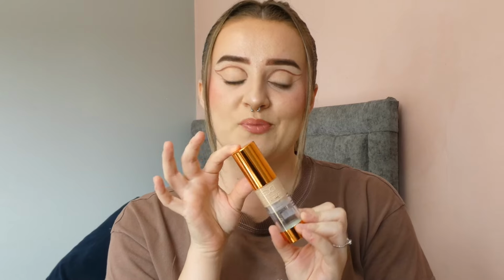Okay, moving on. The next product I have to talk about is my foundation. Now, when I look at this, I'm like, oh my God, there's so little product left. And then I look at how much I use each month and it scares me so much. The product I'm obviously talking about is the EX1 Invisiwear foundation, and as you can see, we've made some good progress.